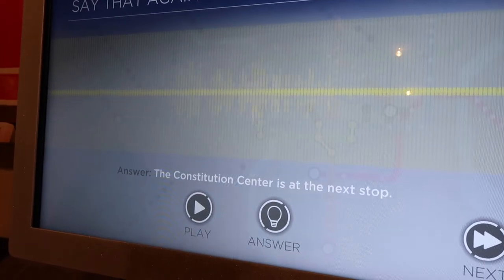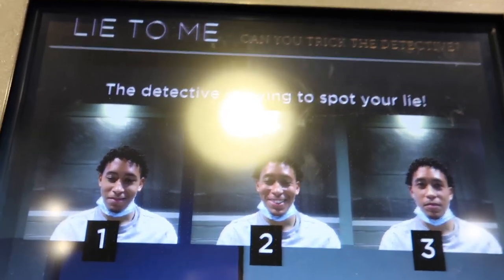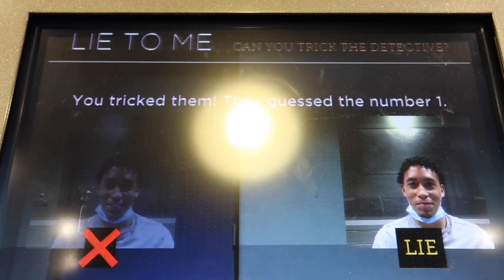The Constitution Center is at the next stop. What's this? Oh, the seat is so cold. Lie to me. Just to begin. Wait, what does it say? It says you are the detective. Supposed to ask questions. Start over. Did you press number one? No. Did you press number two? No, I did not. Did you press number three? No. The detective is trying to spot your lie. Did you choose yet? I don't know. Which one did I lie in?